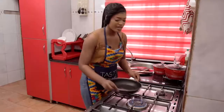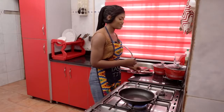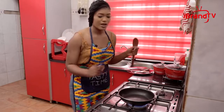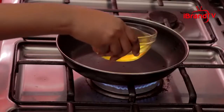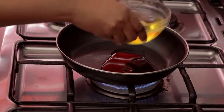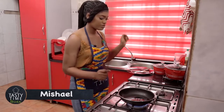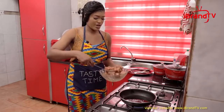Okay, so it's time to cook. This recipe is actually very easy, like within 10 to 15 minutes you're done. First of all, I'm going to throw in some vegetable oil, just very little, because I want to fry my marinated shredded beef. So let's wait for this to get hot.